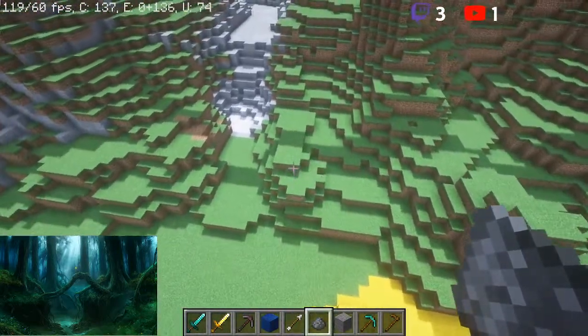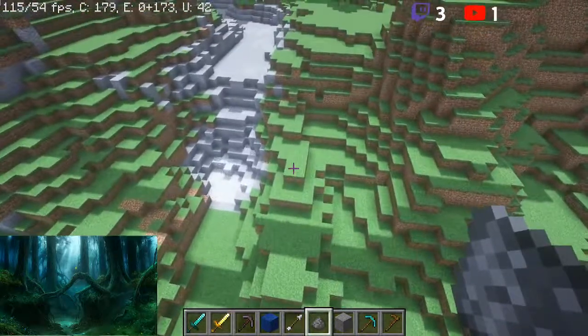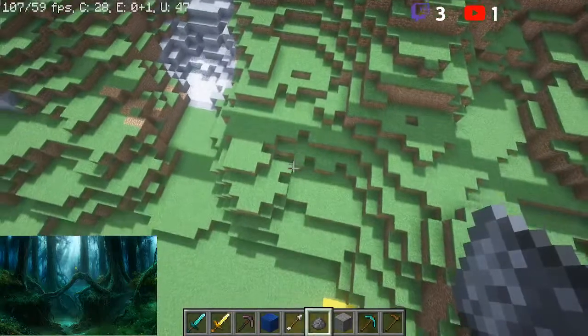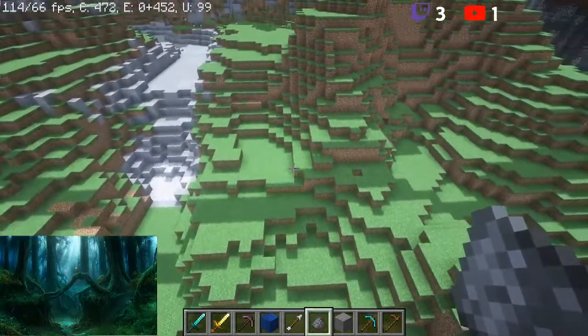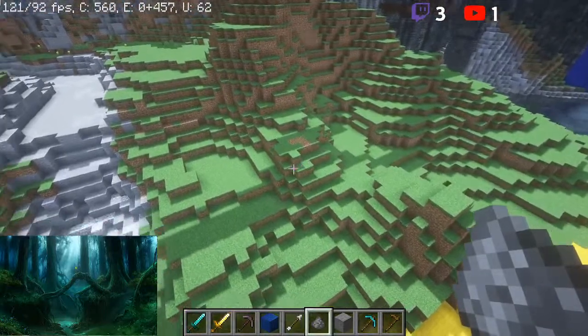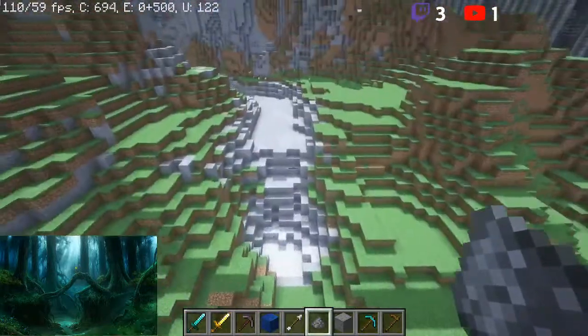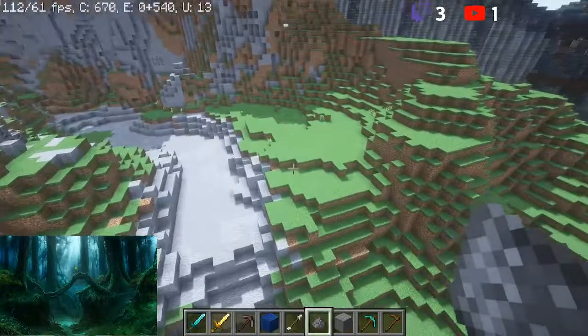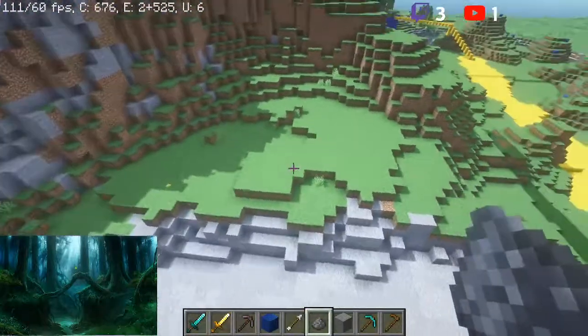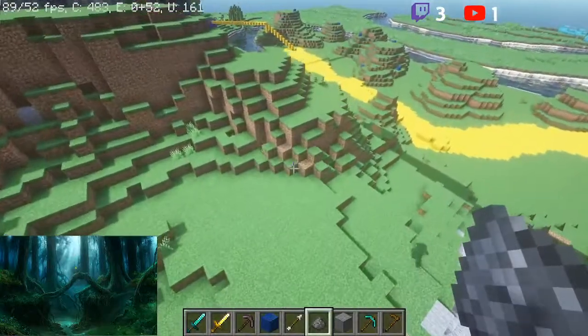You know, it's a little bit extreme. Like I said, honestly, I can't think of many situations where you would need a lot more than maybe 4,000 or 5,000 blocks by 4,000 or 5,000 blocks. It's a lot more space than you think.